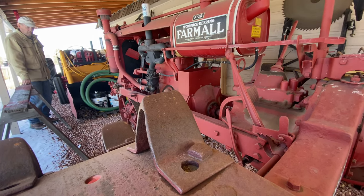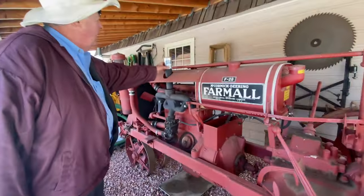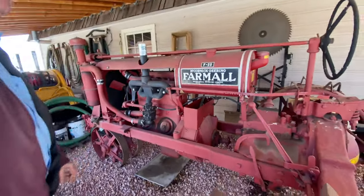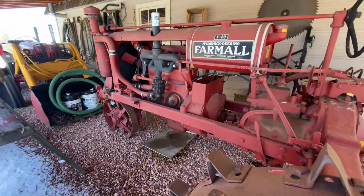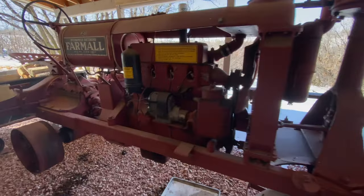But yeah, boy, it runs nice. It's got the original exhaust pipe cover. That's awesome. Bud Light, way back in 39, huh? Aluminum can. Oh, man.